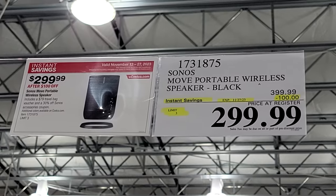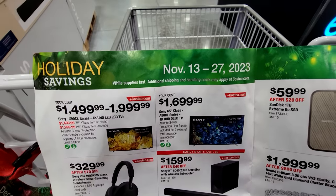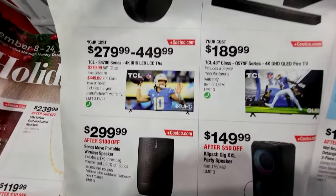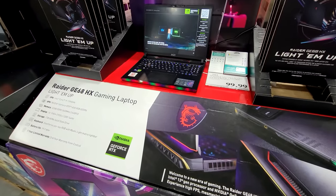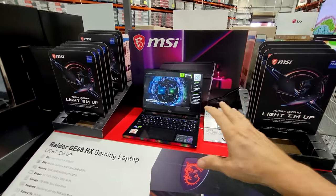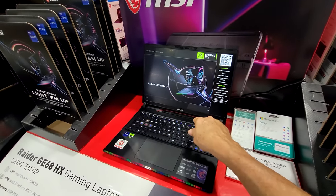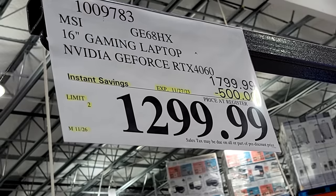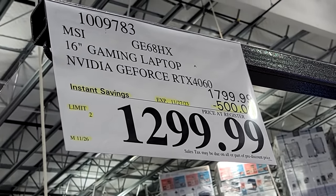And this is in the flyer here for $100 off, down to $299. See, this was from phase two of the flyer. See that? And just as a reminder, we've showed you this before, but don't forget, only three more days on the 16-inch MSI gaming laptop, where it's $500 off. The best deal we've seen on laptops all year long.